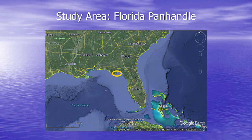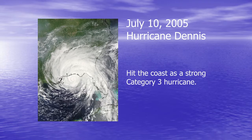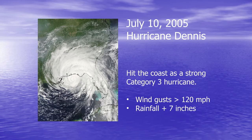We're talking about the impacts in Florida to an area we call the Panhandle, the central curve part of Florida, and specifically we're looking at the impacts to a 14-mile stretch of coastal two-lane highway that was the main transportation corridor between communities in that area. In 2005, Hurricane Dennis impacted that area as a strong Category 3 storm. Winds were gusting over 120 miles per hour, with greater than 7 inches of rainfall in less than 24 hours and a storm surge of 7 feet or more.